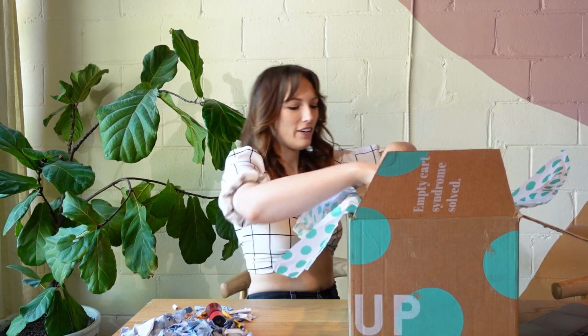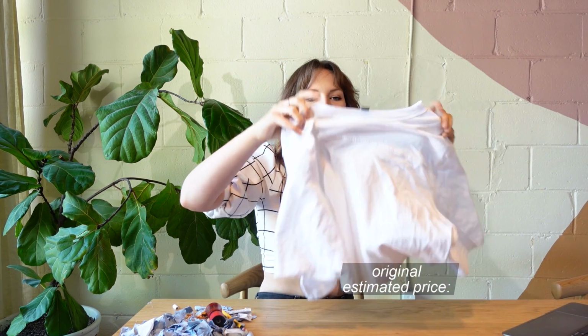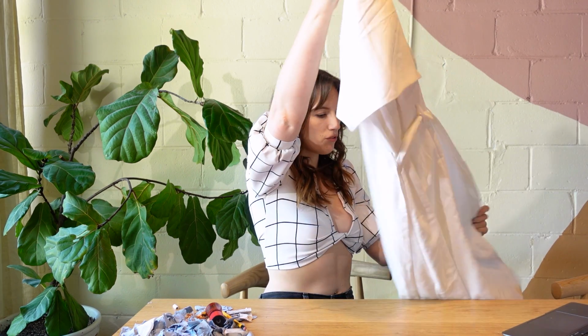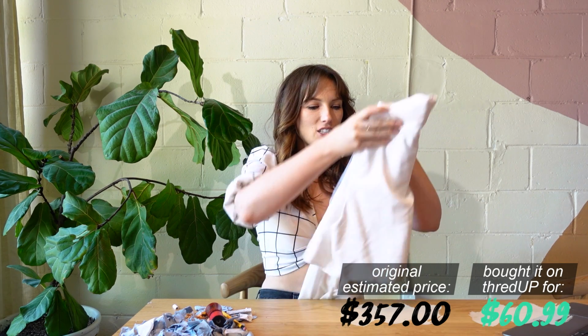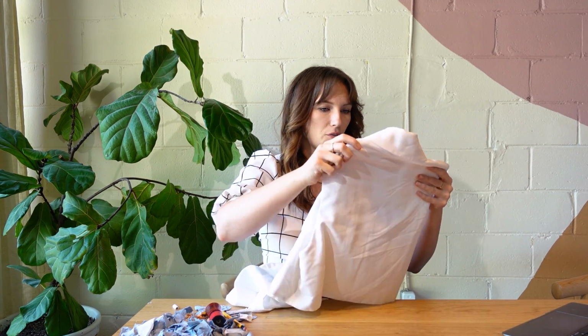But for the outfit, I got this tee. It is Wild Fable, originally estimated to be $15. I got it for $10.99, and thrifting a white tee is not easy out there in the real world. And then this over kind of coat vest moment, it is a really nice material. It's by Intermix, and it's originally estimated to be $357, and I got it for $60.99. I think this is a staple piece that can go from season to season, so I'm really excited to pick this one up.